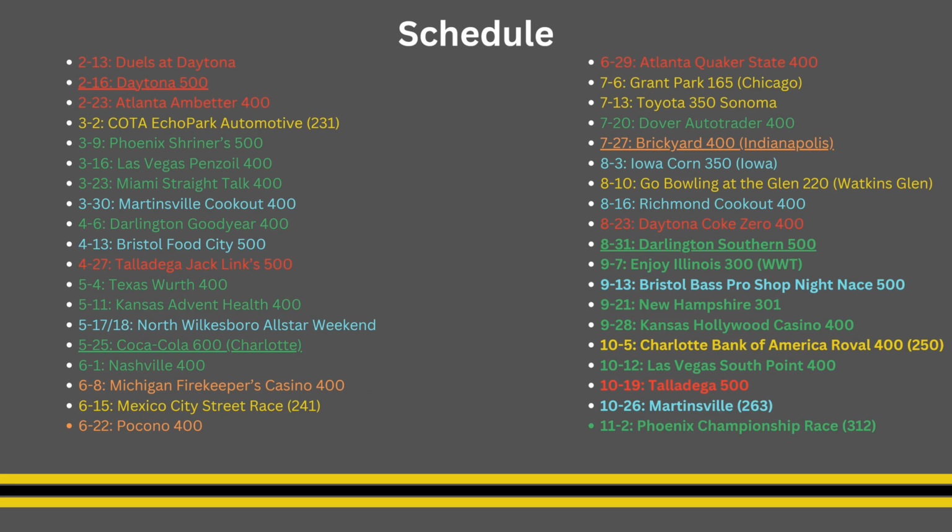So here we see our schedule. This is a nice color-coded schedule. Most of this comes directly from NASCAR and how they view their tracks. If you see red, that is a super speedway. I added Atlanta to that because I wanted to keep all the restrictor plate tracks together. Atlanta is technically viewed as an intermediate track because it's not 2.5 miles plus like Daytona and Talladega. But for me, I like to see all the restrictor plate tracks together. That's why Atlanta is with those two, in red.